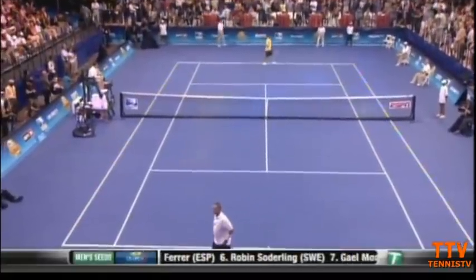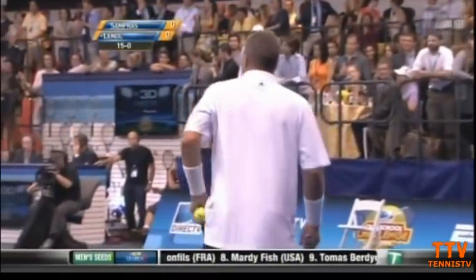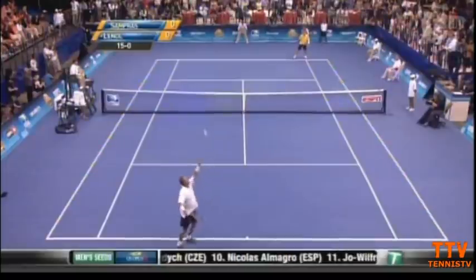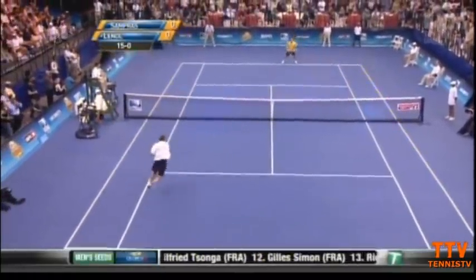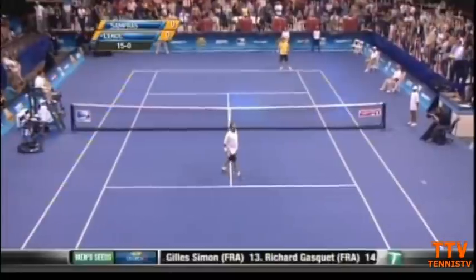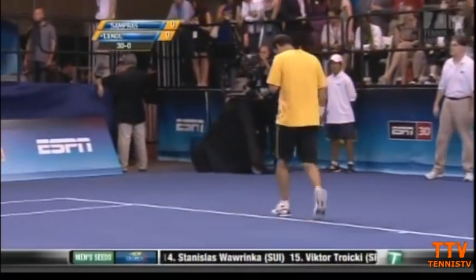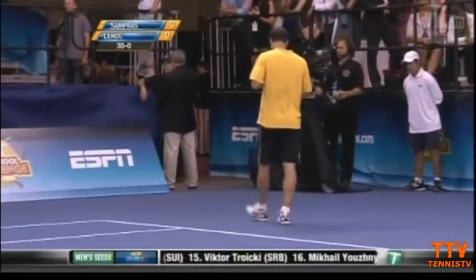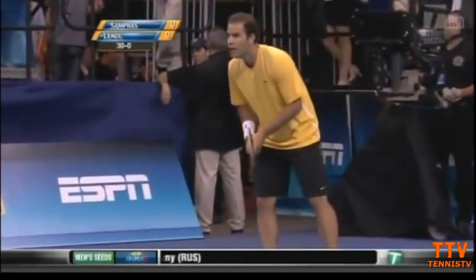Out. 15-love. And just like we saw with the Bryans, it may take Pete a game or two to get a feel for the tension on that racket and where the sweet spot is. The thing he's going to have the toughest time with is the backhand. When he has to volley, the volley is the key. So he's still going to try to bank on winning some points on the serve.